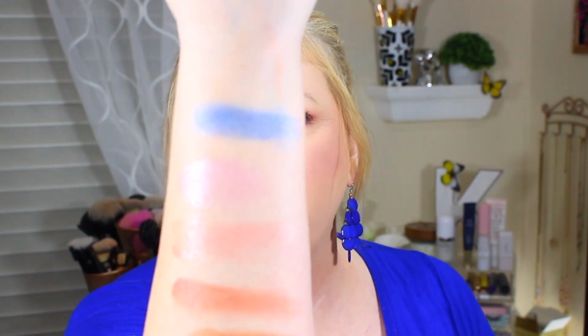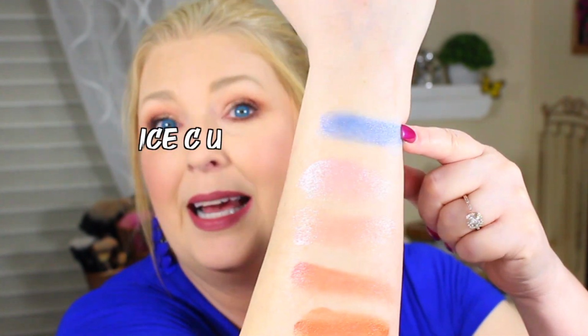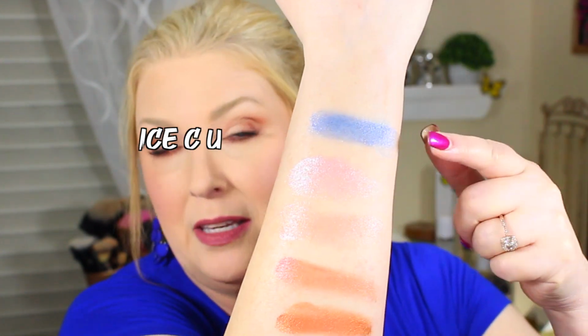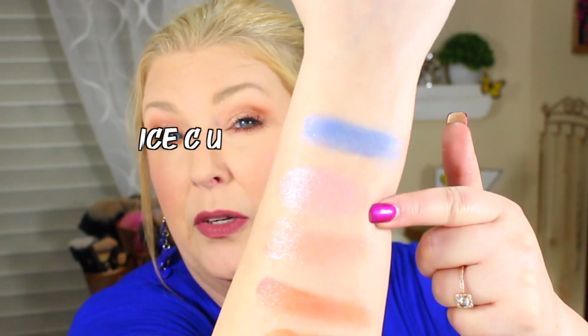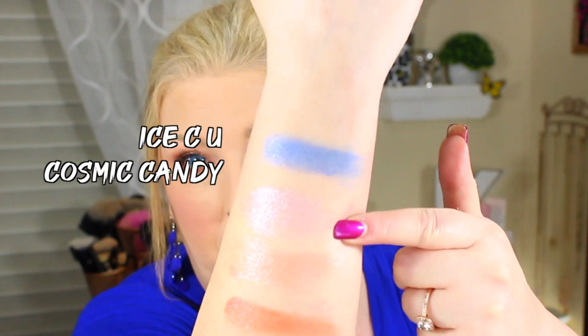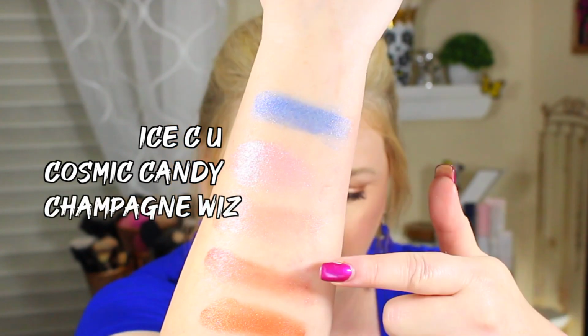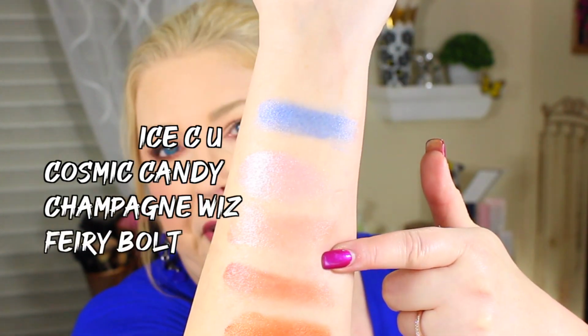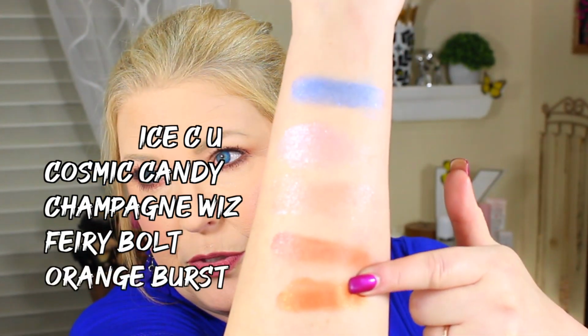All right, I went ahead and turned my ring light down so you guys can hopefully see the lighter shades a little bit better. But these are what they look like. Starting with the blue, which is called Ice, I-C-E, and then the letter C, and then the letter U. Then we have this very light pink, which is great to go over any other color as well. That's called Cosmic Candy. Then we move on to Champagne Whiz, followed by Fury Bolt. And last but not least, we have Orange Burst.